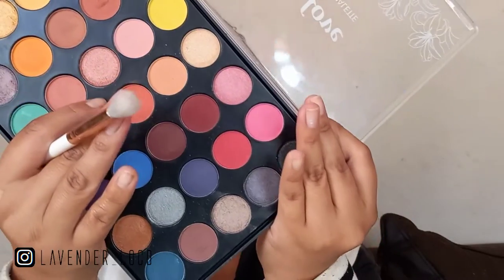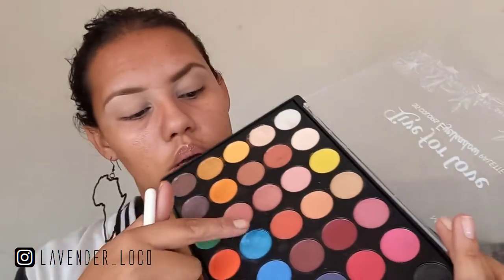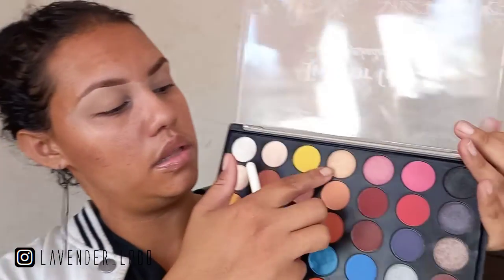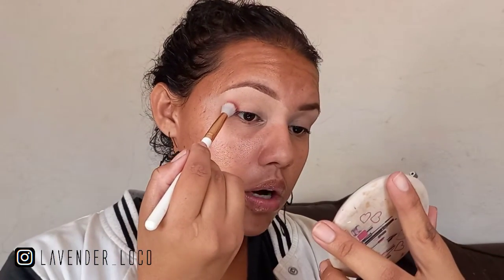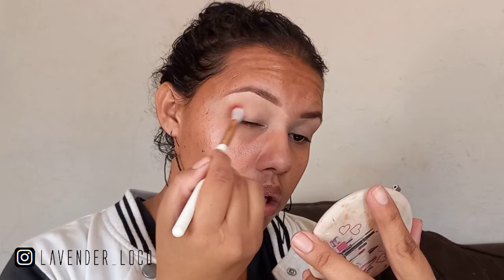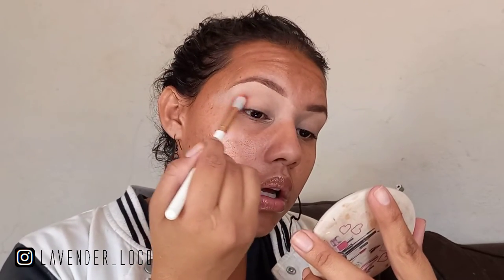Now going in with a blending brush. And again, I'm just gonna do something soft with the shade. Okay. Then I'm gonna be taking this shade right there. This rustic orangey shade. And I'm just gonna pop that on the outer corner. Okay. We just want it on the outer corner. And now slowly gonna blend it inwards.